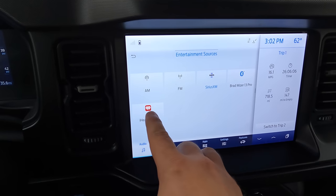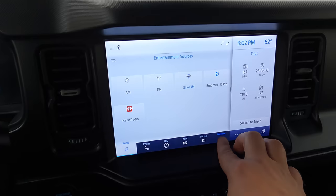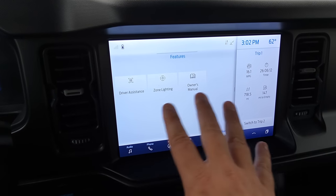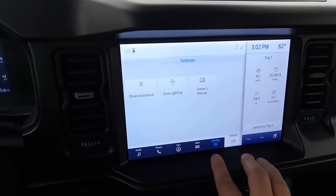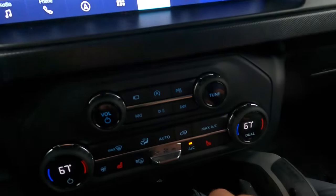You can download apps and play through your favorite music services. There's a ton of stuff, like settings on settings on settings, guys. It goes on for days as far as the way that you can customize this. I'll point out a couple other things here in the cab.